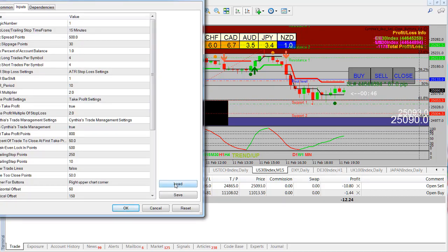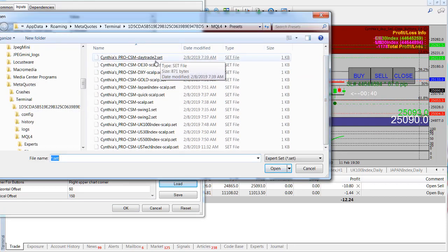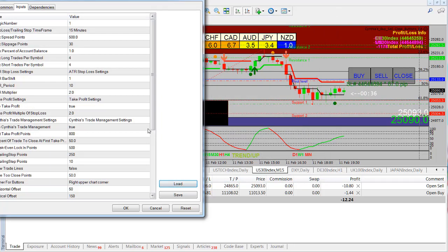Now to load, make sure that before you ever place a trade, you go in here and find your set file for the CFD that you want to trade and load it, because otherwise the template comes with a preset file that's for a currency pair, not for the CFDs. So the currency preset file will not work with a CFD. Each CFD has its own unique individual set file.